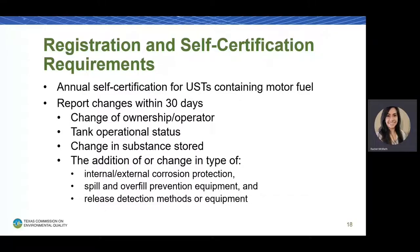If there are any changes to the system, such as a change of ownership, tank status, or switching release detection methods, you will need to report those changes within 30 days. You can use the registration and self-certification form, Form 0724, to update that information. It's also very important to keep your contact information updated because the information on your registration is what the investigators use to notify you of a scheduled investigation. So if your contact information isn't up to date, you may not receive that notification. You again use the registration and self-certification form to update your contact information.